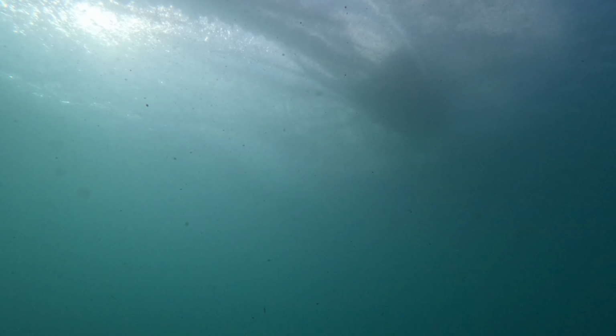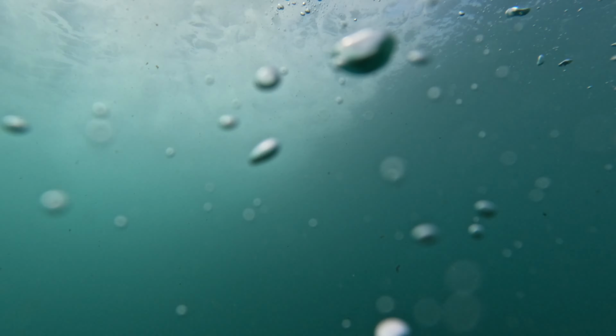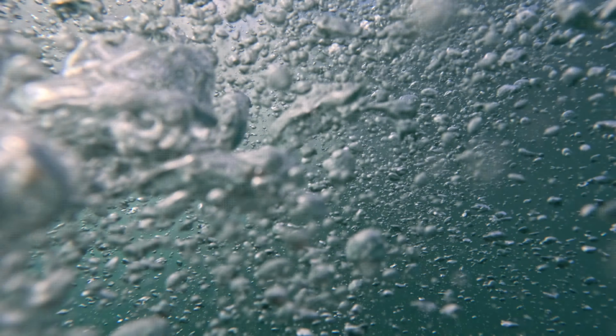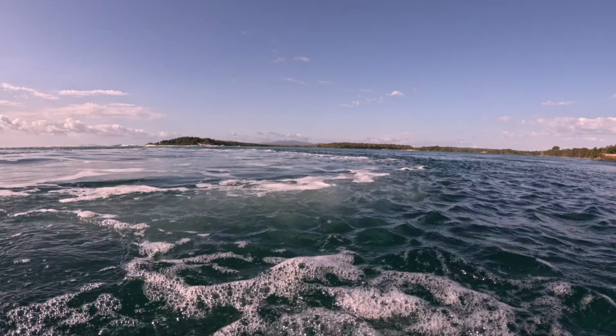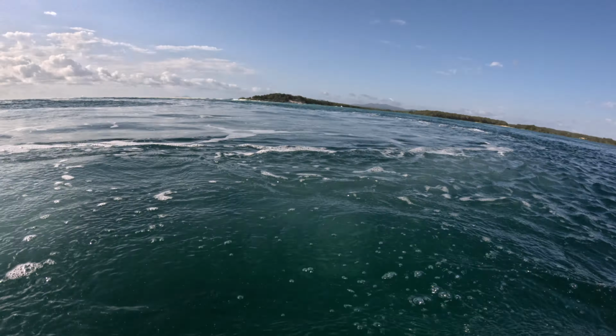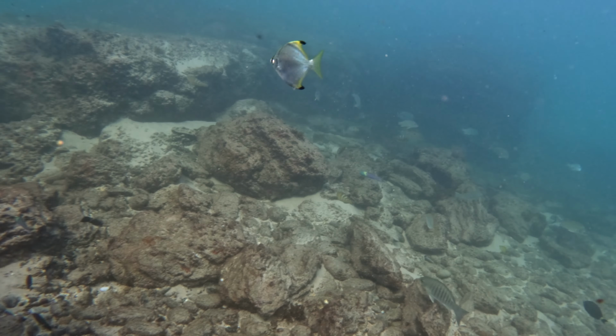There goes a jet ski right next to it. Could have damaged the dive compressor, could have damaged the hose. There's a flag on the compressor showing clearly that there's a diver down below. And unfortunately, some people just have no sense at all. Anyway, back to the dive.